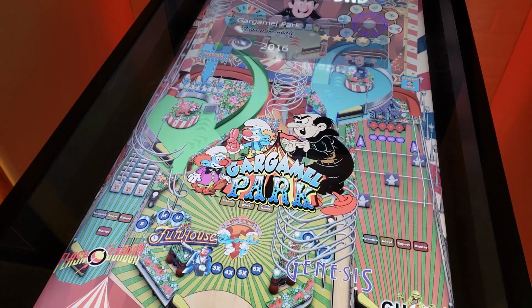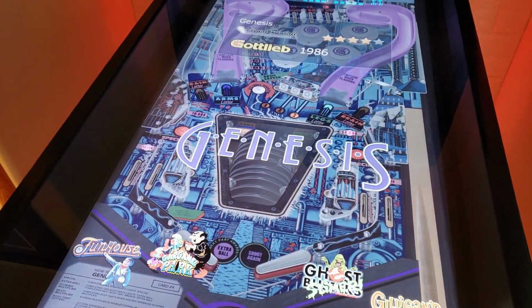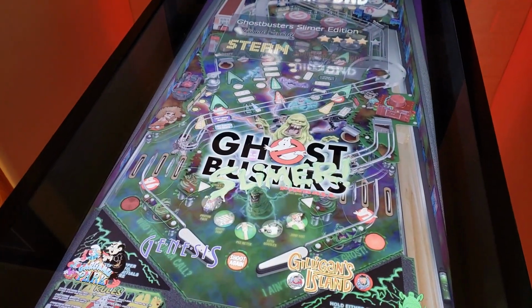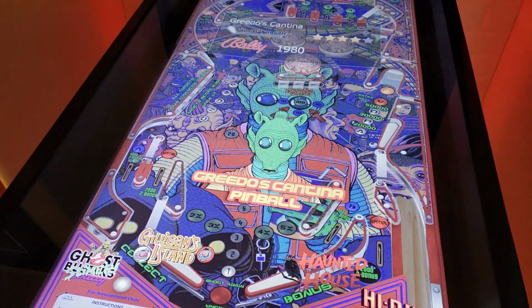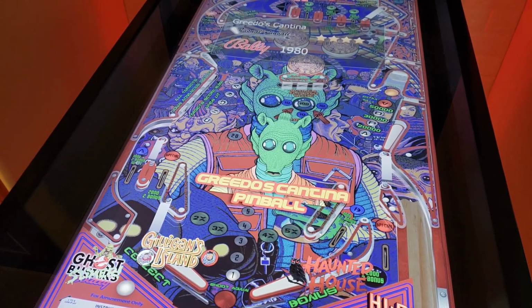Gargamel Park. This is another custom one. Smurfs theming. Genesis. Super cool. Ghostbusters Slimer is a more modern table. Gilligan's Island, another custom one, little Star Wars action.